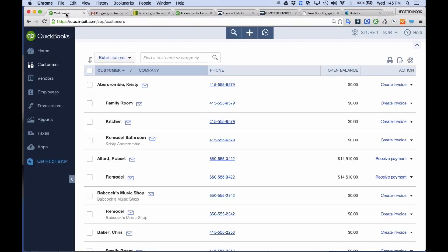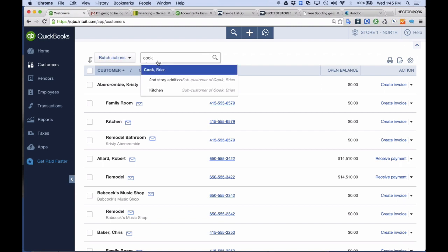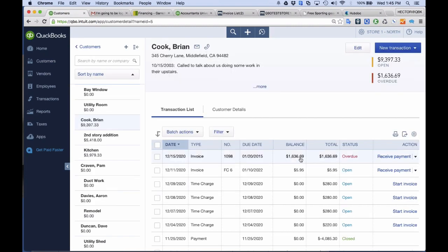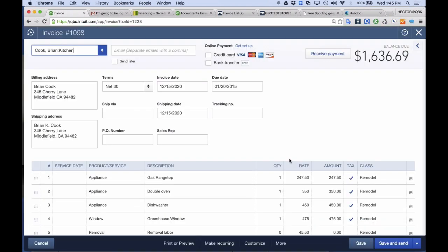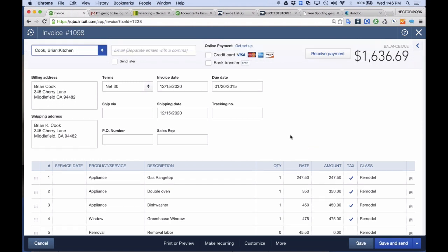So let me just show you. These are actually from QuickBooks. So let me see, this is Cook Brian. If I look at Cook Brian, I can see that's the overdue invoice, right? So we're looking at that overdue invoice. This is all coming from QuickBooks. This is not in Method. It's an open invoice I have.